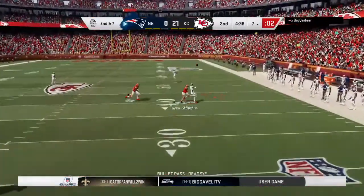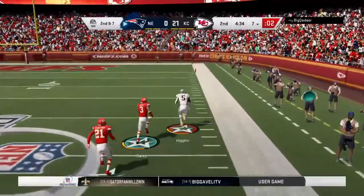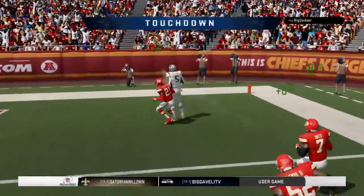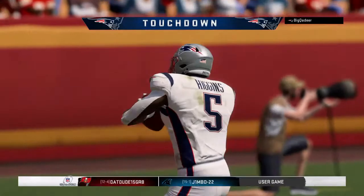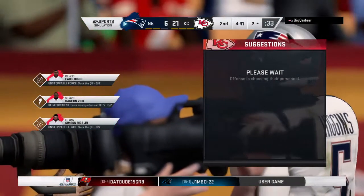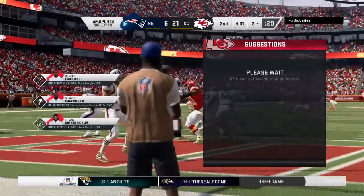Looking deep downfield. They've got his man complete. He's at the 30, 20, and all the way in. Touchdown, New England. A big play there. 93 yards as they are now on the board here in the first half.